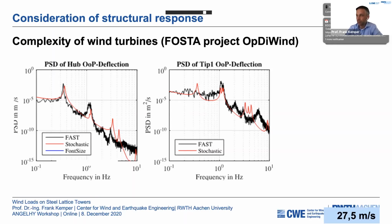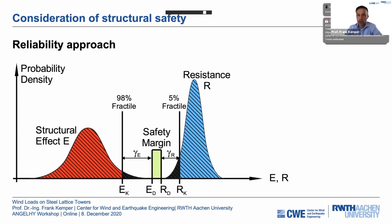So at the end, just one comment on reliability. Everything that I have shown before means we are more and more able to consider reliability in such a way, because we know much more about the realistic loading, we know much more about the realistic effects, and this is very necessary in order to perform such a reliability analysis, because you need to know about the variety of the influencing aspects. Yeah, and that's why we are very thankful that we could have worked on these interesting projects.